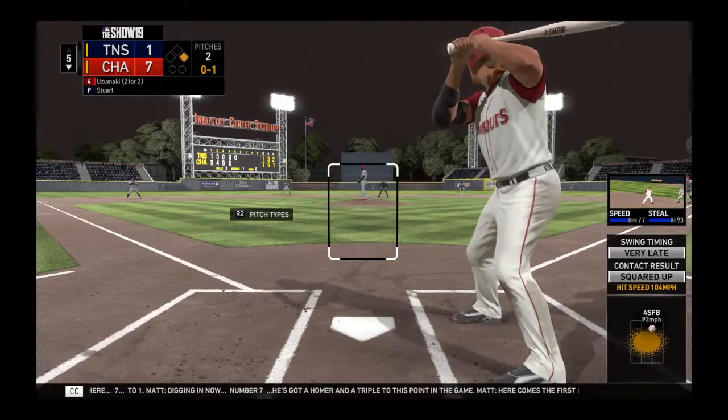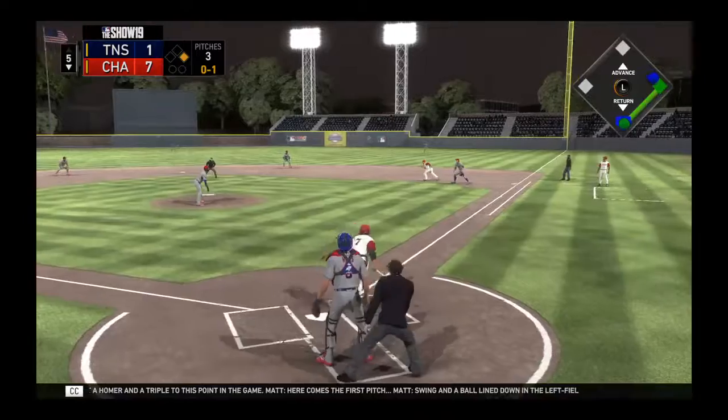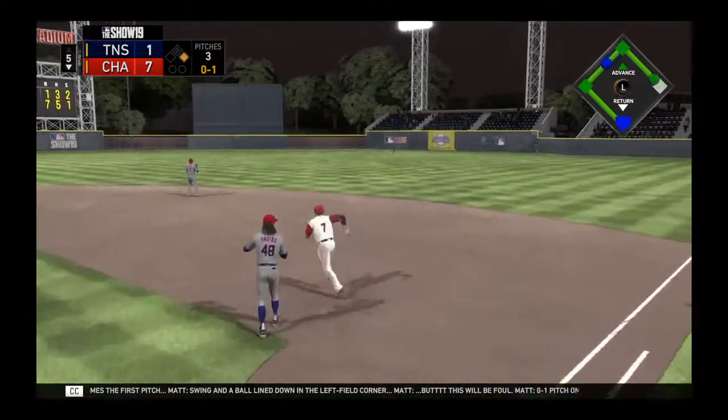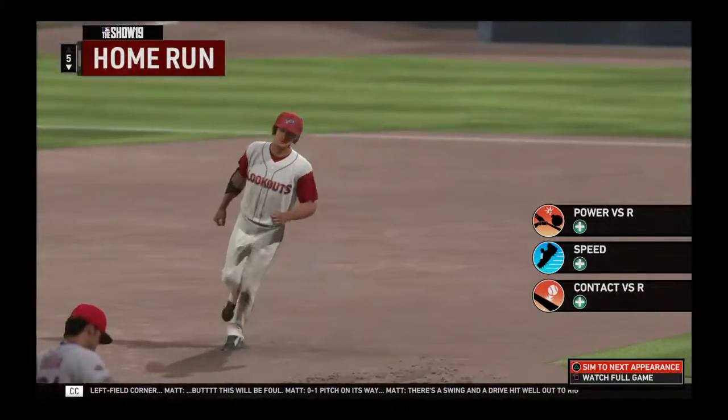The pitch on its way. There's a swing and a drive hit well out to right field. Vesperis going back, and this ball is gone. No chance to make a play on that one.